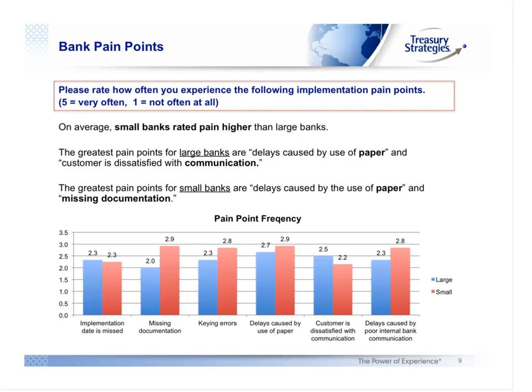They often have a lot more challenges in coordinating, and anytime there's a paper-based process at a large company, the potential for error given the complexity of their organization is just magnified versus a small bank. But you can see here that the real key pain points are paper, keying errors, missing documentation, and delays caused by poor internal communication. So there are pervasive issues here. The largest banks are really having pain from delays caused by paper, and the smallest banks are having pain based on delays and also missing documentation.